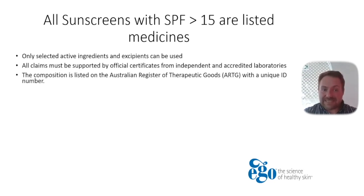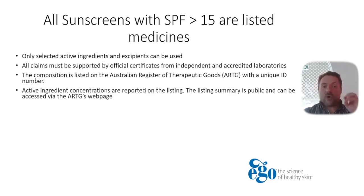The composition is listed on what is called the Australian Register of Therapeutic Goods, or affectionately for us, ARTG. And each sunscreen with an SPF above 15 has a unique number associated with that listing. What does that mean? It means that on that listing on the website, the active ingredient concentration, so how much of each active ingredient, is reported, and the listing summary is public. You can look it up yourself, either by the product name, or if you have the product with you, you can look it up by the number that is on the front of the primary pack of the sunscreen. And you can access it through the ARTG webpage. Sometimes it is a very important resource.